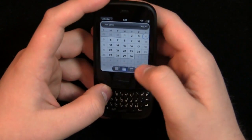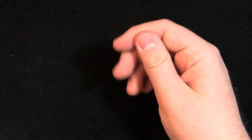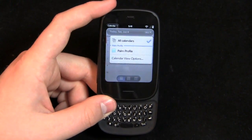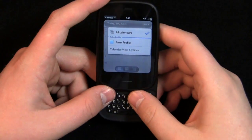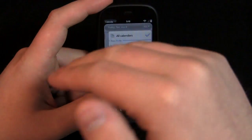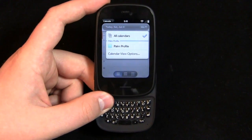Sorry to keep doing that. But here's the calendar. No real changes here. You can see all, and you can see Palm profile, and then if I had separate calendars in my various email addresses, like Old Man McTweety at Gmail, calendar, etc., those would appear right there as well. And I can either see all calendars, or I can separate by the actual profile or the various calendars I have as part of my email application.